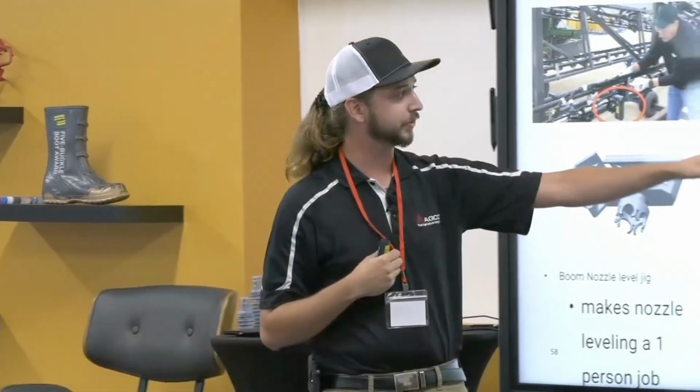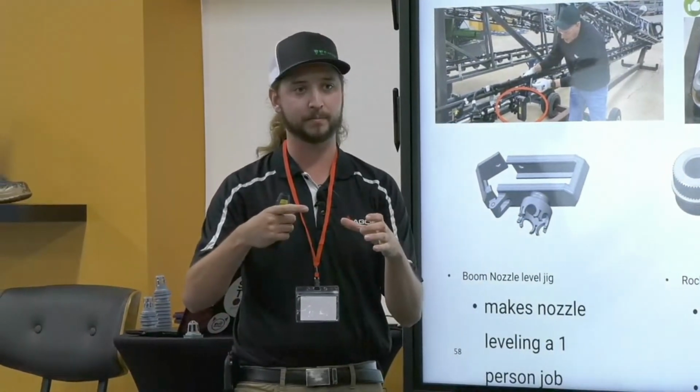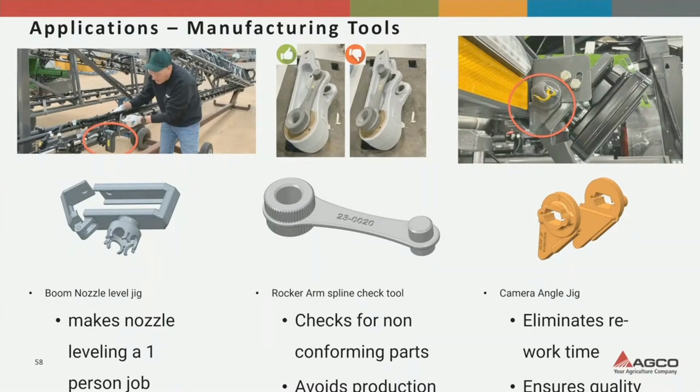And so what was happening is this spline geometry on this rocker arm was clocked incorrectly. And our quality team was having a heck of a time trying to figure out how to inspect all these and validate what's a good part, what's a bad part. We ended up MJF printing this tool that drops in, and basically you can see on the left, if it drops in, the part's good. If the tool doesn't drop in, it's bad.